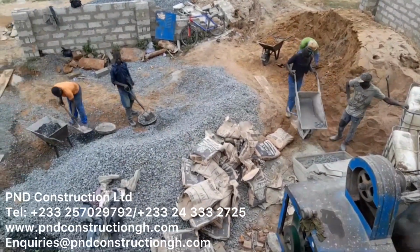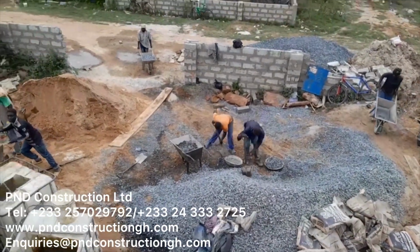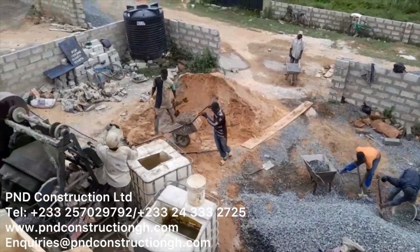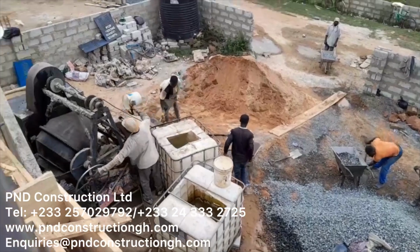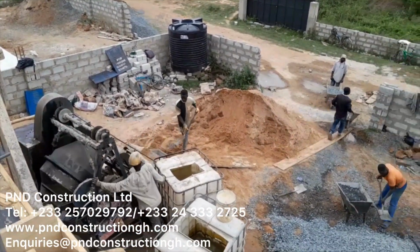Yeah, the 5 trucks. So you see those water drums over there. The trucks come with 2 of them. So we used 10 of those drums you can see over there in total. The tanker delivered 5 times.